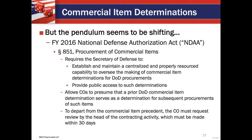Section 851, relating to the procurement of commercial items, requires the Secretary of Defense to establish and maintain a centralized resource for commercial item determinations. Previously, when the government makes a determination that a good or service is a commercial item, there's nothing that's published. There's nothing you can get your hands on unless potentially you seek documentation through the Freedom of Information Act. This is going to give you public access to those determinations. So it's going to give you a chance to see what other contractors are doing. What has the government previously accepted as a commercial item?